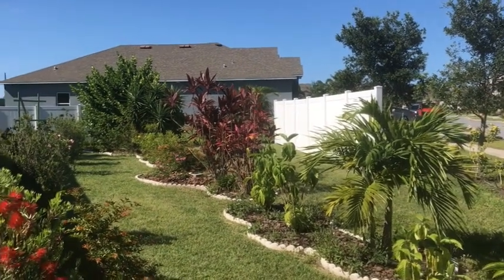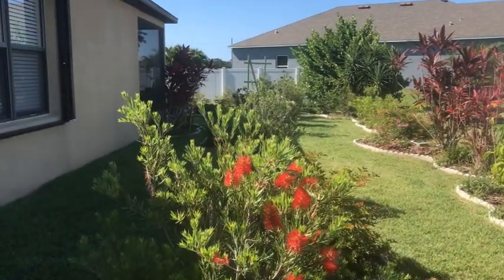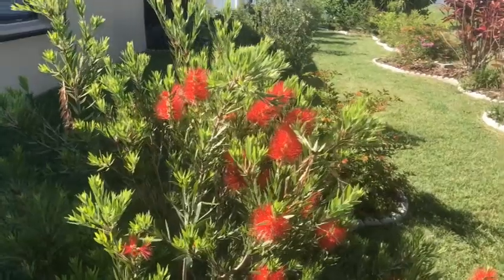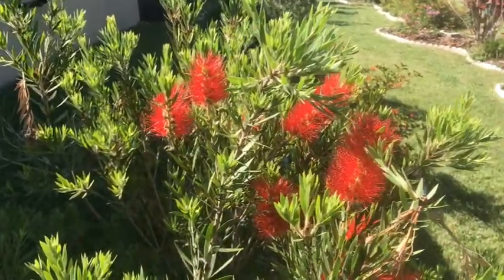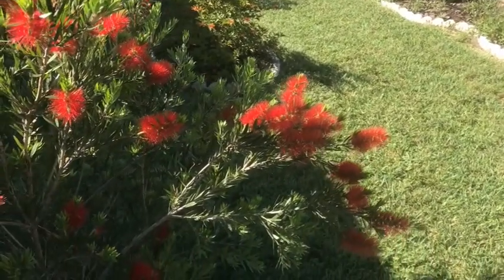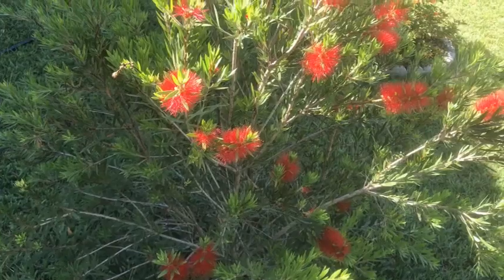We also put in 4 bottlebrush plants. And this one's blooming already. That's a beautiful flower, isn't it? Gotta love the bottlebrush. I guess it's coming along okay.